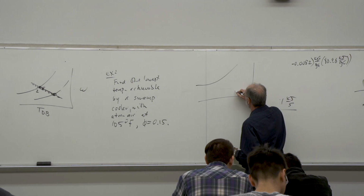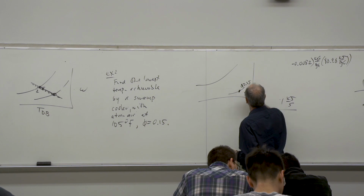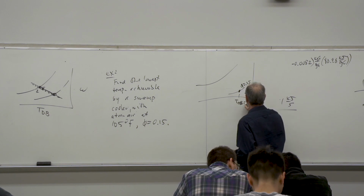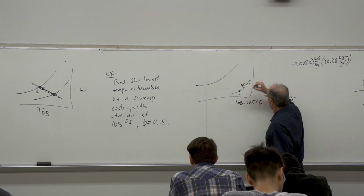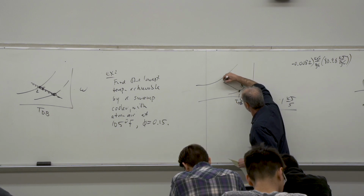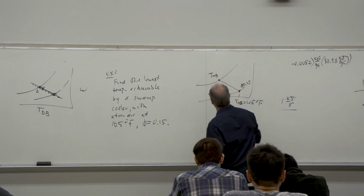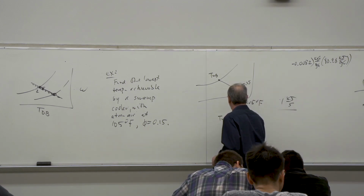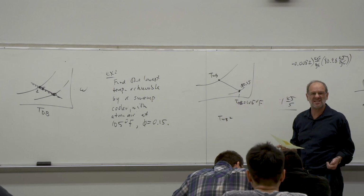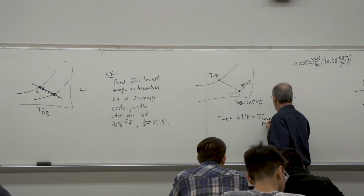So, 105 degrees, 15% relative humidity is going to be down here somewhere. There's state point 1. And then we just follow the line of constant enthalpy or constant wet bulb temperature line. And we just simply read off the value of the wet bulb temperature. So T wet bulb along this line is about 69 degrees Fahrenheit. So that is the lowest possible temperature.